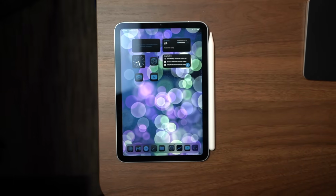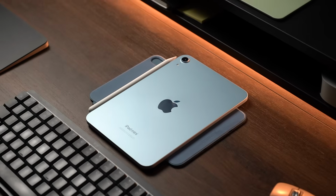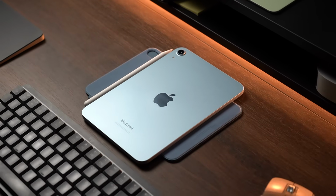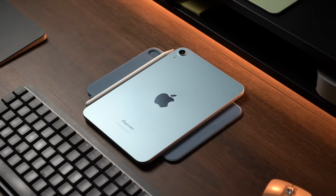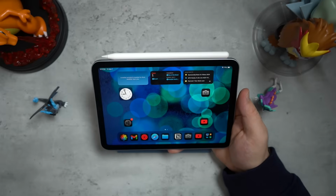So it's nice to see that they finally put that there. And the color, yeah, I mean, it's like a super light blue. I'm not a fan of the iPad mini 7 colors this time around. The display, I'll put it this way.